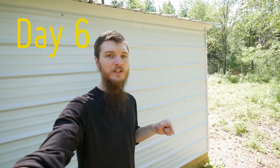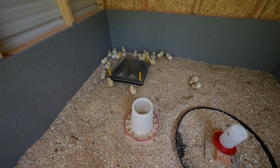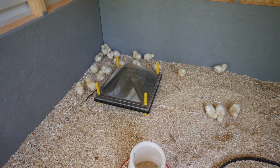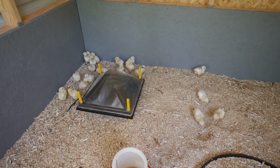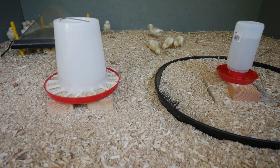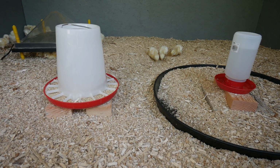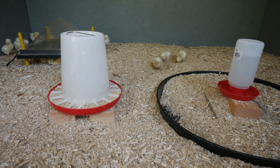I can't believe it's day 6 already. Let's check on the chicks. Hi guys. It looks like they're all doing excellent today. I see one of them has a little bit of pasty butt, but they're all doing good. They've all been eating well. You can see Ashley raised up the waterer and the feeder to try to keep some of the sawdust out of it. And hopefully we'll be upgrading both of those soon. But we just want them to get a little bit bigger first.